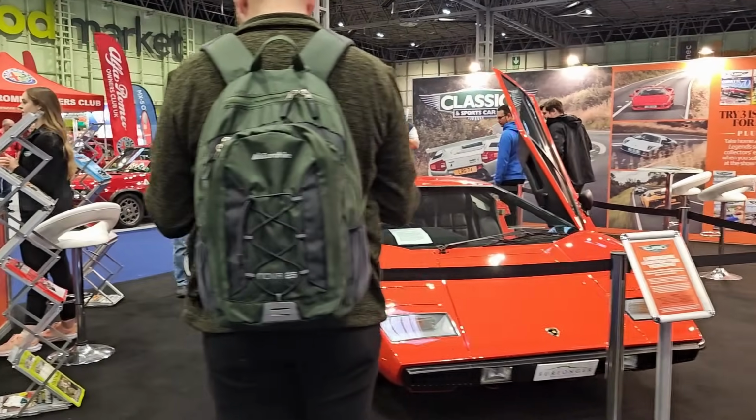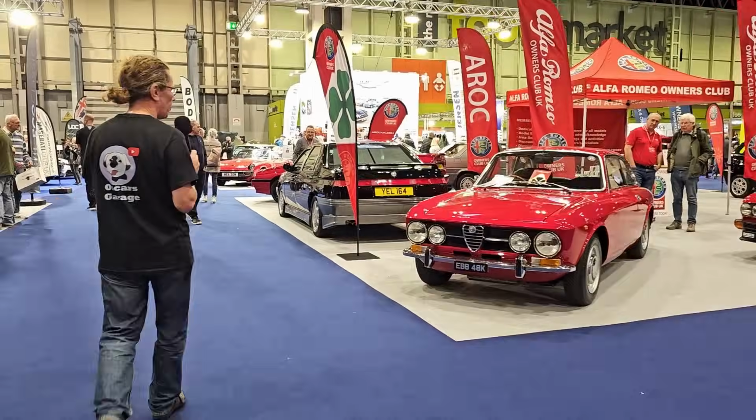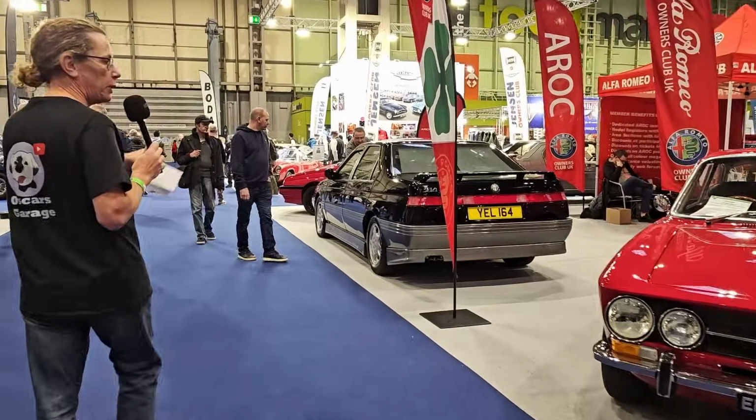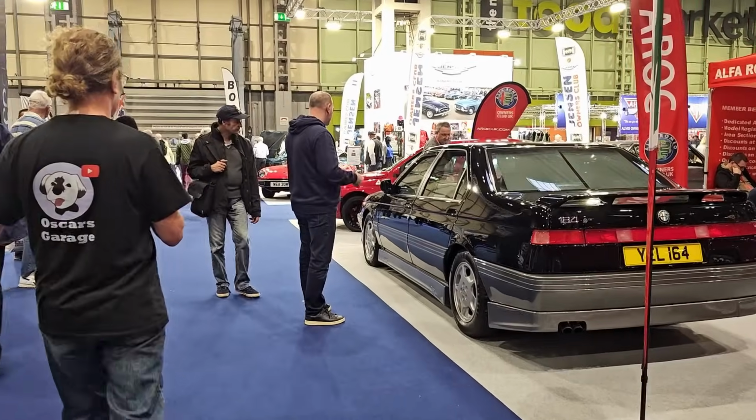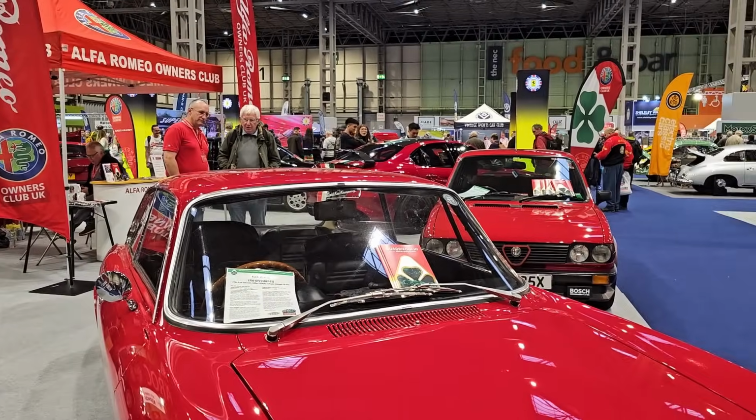And then we've got the... Oh, there we go, I've lost him, but I found him. And then we've got the Alfa Romeo Owners Club, lovely 164 there. Nice Alfa Sud over there. I haven't seen one of those in that condition for a long time. Jason's just going to have a quick look at it.